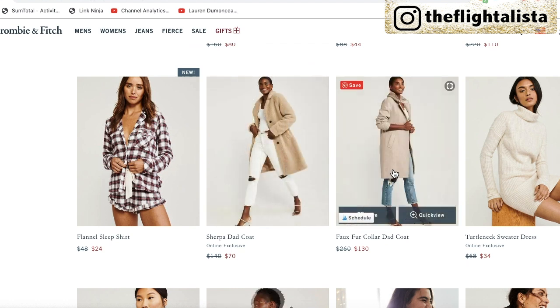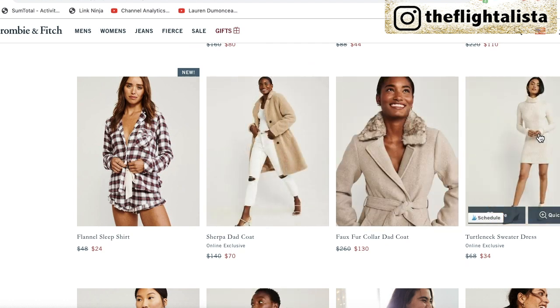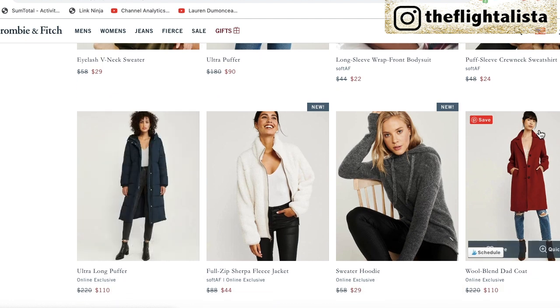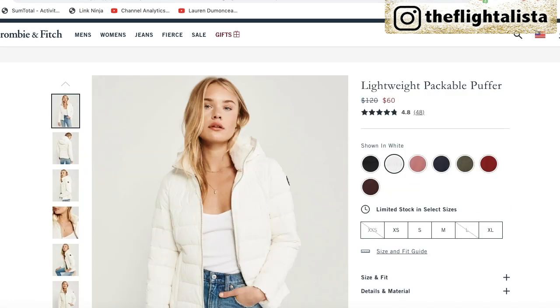Sweater dresses, that's another one. I definitely have a couple of these on my Black Friday wish list, so I'm gonna have a really thorough look here and probably pick up a few of these because I love a good sweater dress during the winter season. They also have this lightweight packable puffer jacket.